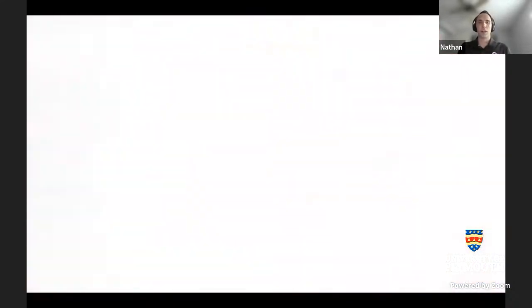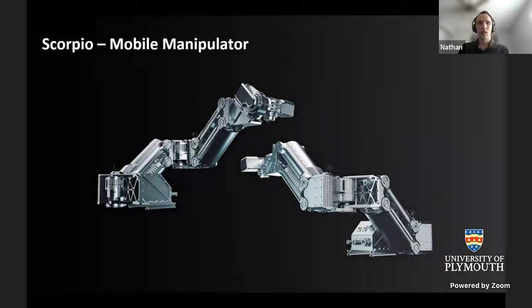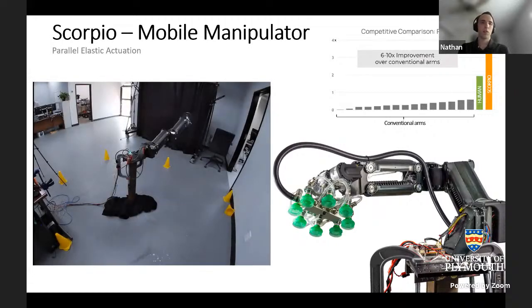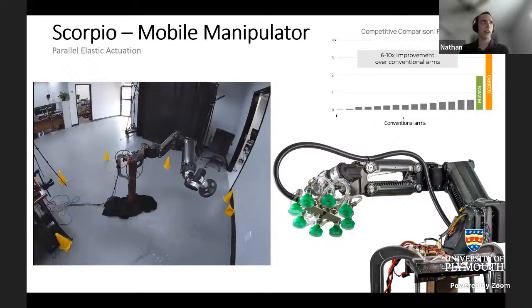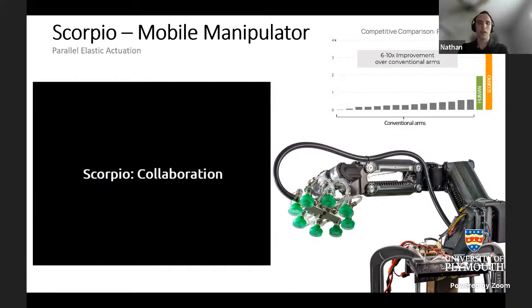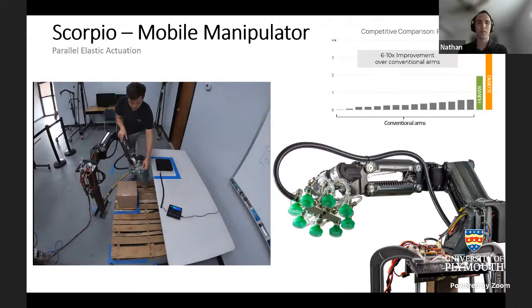So the next robot that we were looking at is Scorpio. This was a mobile manipulator where we were really trying to lower the mass of the robot as much as physically possible while still keeping really high payloads. This uses parallel elastic strategies. It's really hard to get a robot to actually be a 1-to-1 payload to mass ratio, but what we're actually seeing with Scorpio is that we can even exceed what humans are doing in terms of their actual mass, and have an insanely light robot that can still lift well over 10 kilograms worth of payload weight.